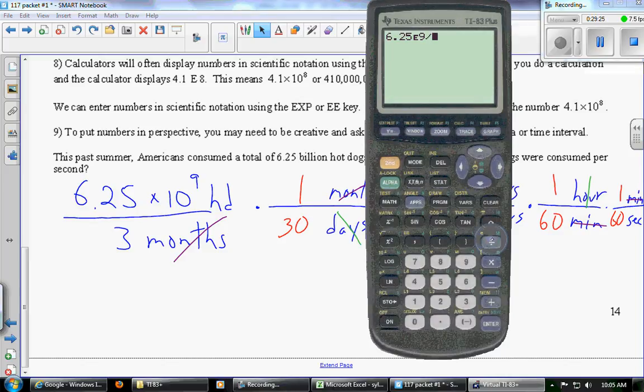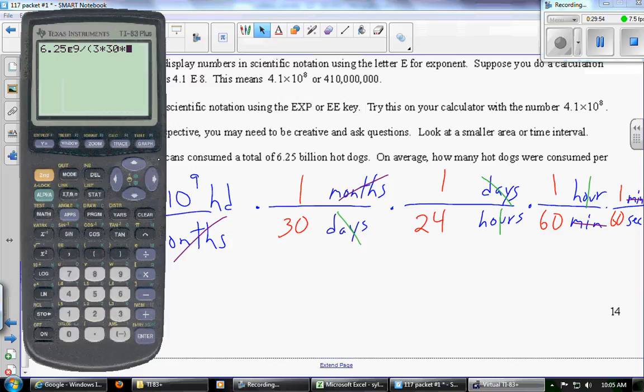So what's the next key I hit to say we're on the bottom? We're dividing. Okay, this is the moment right here where we could make the mistake. If you say divide by, okay, on the bottom I have 3 times 30 times, and then lots of things, right? I've made a fundamental mistake. Yeah, we need parentheses. I need to tell the calculator all of those things are on the bottom. And you tell the calculator all the things are on the bottom by putting parentheses around all of them. So all of the things on the bottom are going to be in the parentheses. 3 times 30 times 24 times 60 times 60.